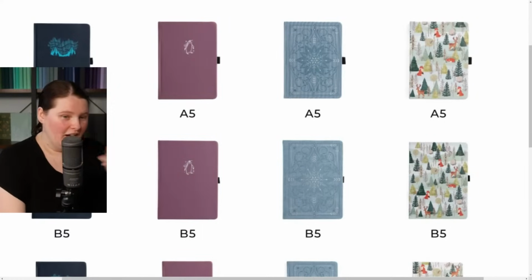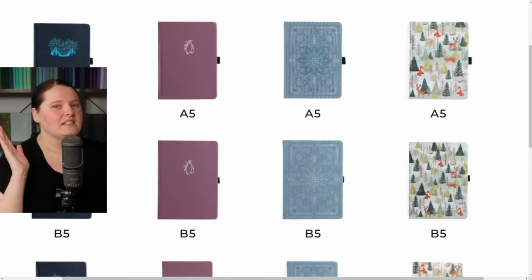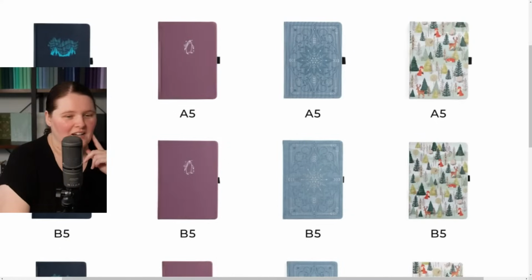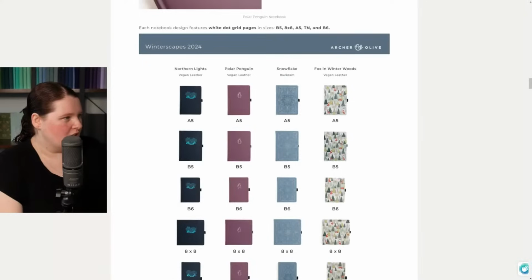I don't. What does TN mean? TN means Traveler's Notebook. It's effectively the same height as an A5, but it is distinctly skinnier. So yeah, like they say, tall and skinny. That one's looking cute. We can close that one up.